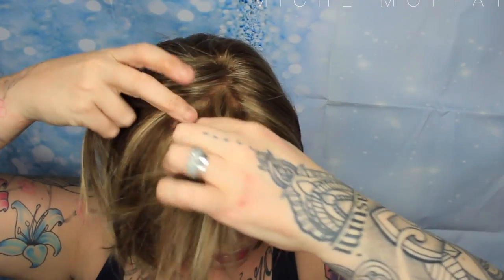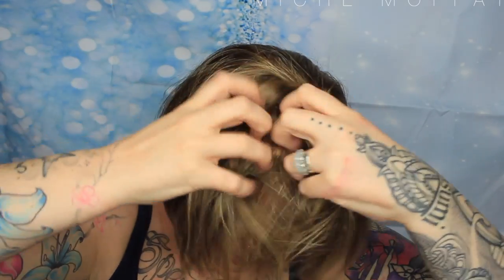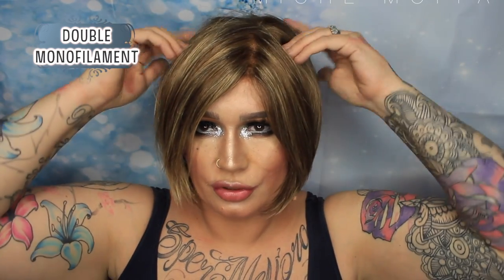There is a double monofilament top on this Mia, so let me just separate and show you. There we go. So you can change your parting on this if you like. I have it kind of left off centre. That's what I like to do with my hair. The mono top runs from here to here. So this is all mono top. So you can change the parting within this area. So yeah, it's really, really beautiful.